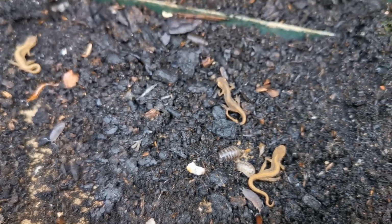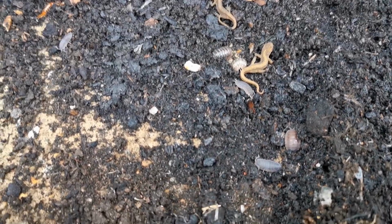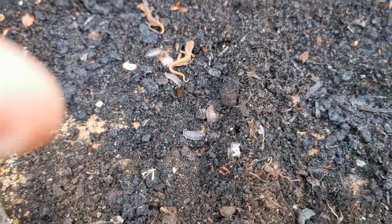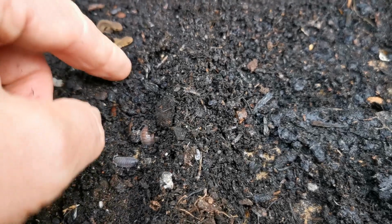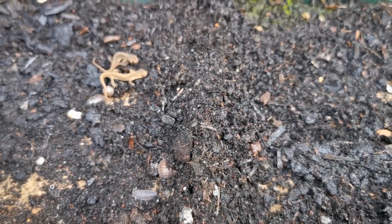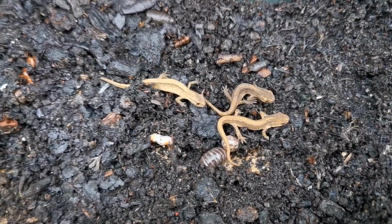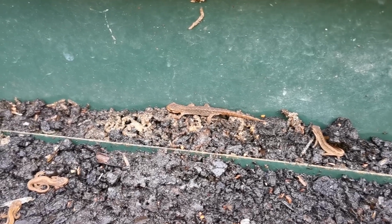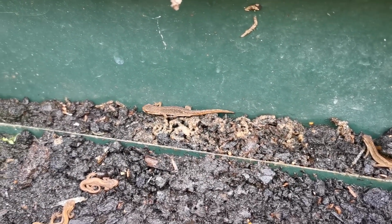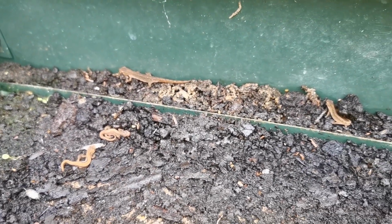They don't particularly seem too perturbed by having their cover removed. Just transfixed. I don't know whether they're asleep or hibernating. But certainly if you give them a little poke, they do start moving around. These ones do look as if they're probably hibernating. This fellow's very much alive and on the move.